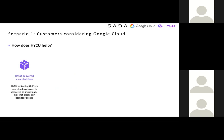So number one, when we talk about HYCU doing backups of all of your on-prem workloads to your Google Cloud storage, HYCU is delivered as a virtual black box, right? You deploy HYCU as a virtual appliance, which is based on a CentOS operating system. And this entire virtual appliance is shielded from any backdoor access or SSH access. We can totally lock out the entire backend access. And the only way customers can access it is through the front-end UI, right?